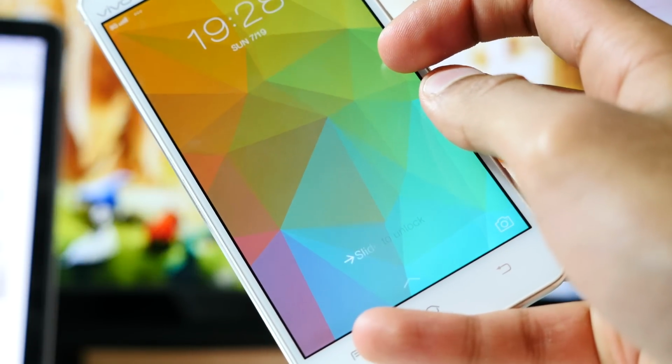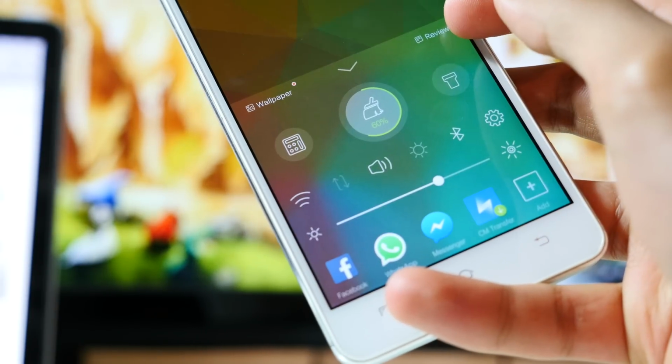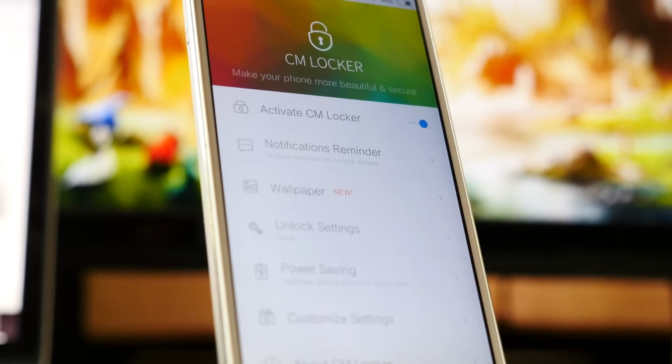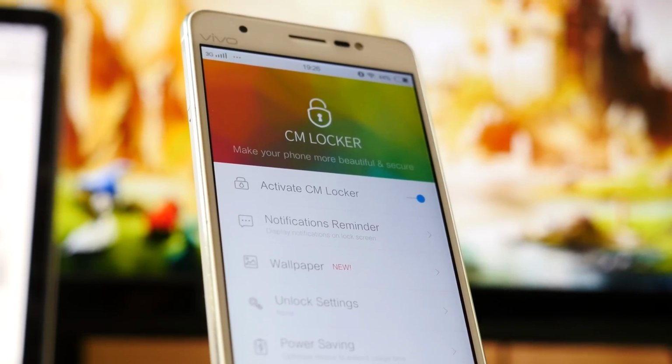My lock screen of choice is CM Locker. Now to be honest, I was just really peed off that my phone didn't get the Lollipop update, and this one kind of gives the look and feel of those devices. Now it's not exactly the most feature-packed locker, but what I really like is that it's instantaneous. Most lockers have a little bit of a lag when you turn on your display.